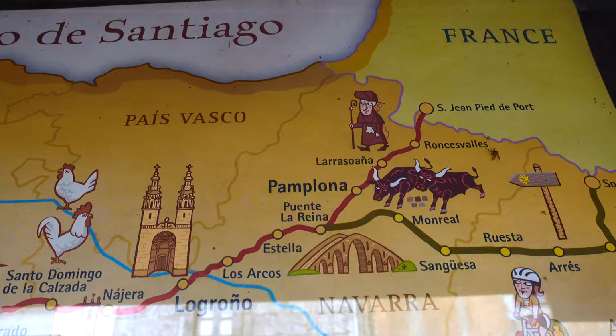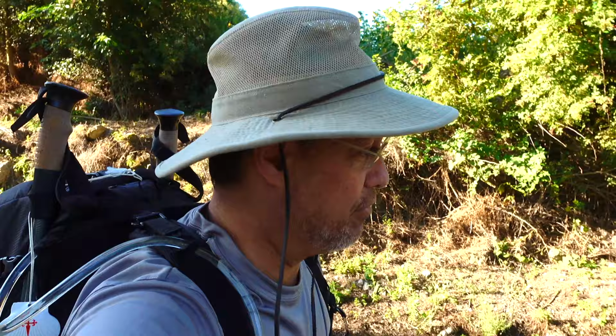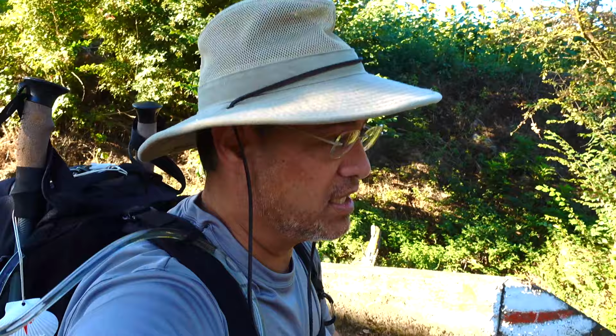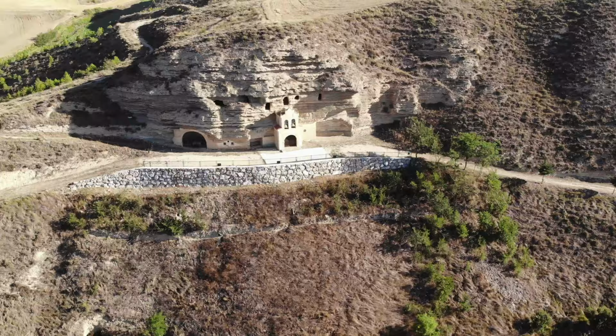Belorado, and now we're just arriving at Dos Santos. The word for the day pretty much is sunflowers. Everywhere we walked there were sunflowers, and right now we're just crossing the town of Dos Santos. A very short town. They've got a church in the middle of the rock. Let's see if I can get a shot of that.